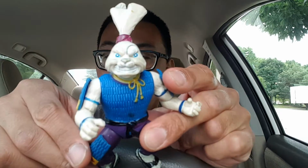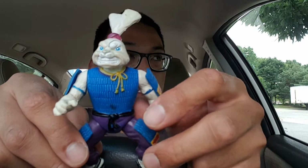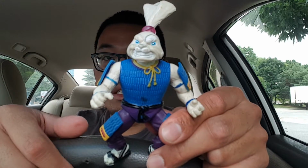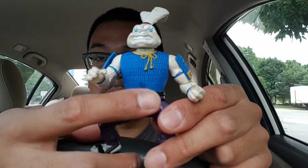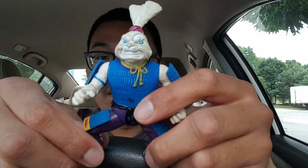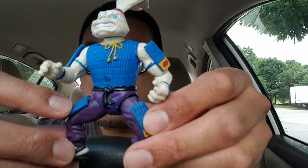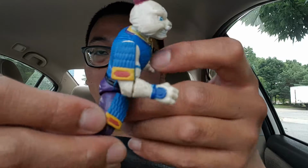So, in keeping with that motif, I also have the original vintage Usagi Yojimbo, and this was a fantastic figure as well. This one's pretty beat up, missing all the accessories, just like the other guy I showed you. Paint's wearing off. I don't know if that's black marker or whatever that is, but this is going to be repainted, and this is just an awesome figure. I mean, from the sandals to the pads to the intense facial expression, I love this figure.